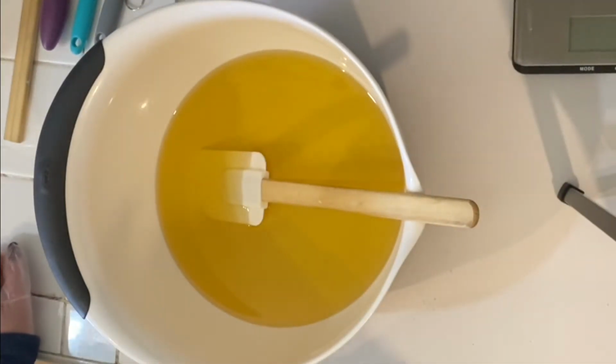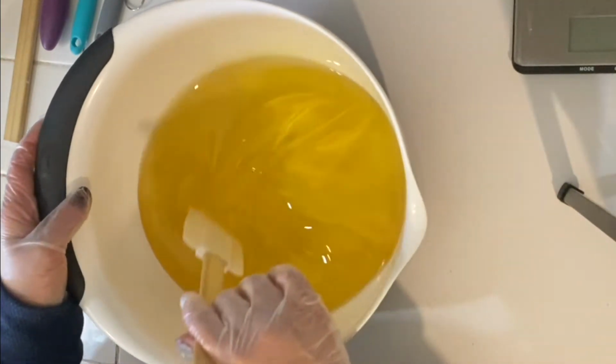We are going to now make Home. So Home is a soap that is near and dear to my heart. It is a new technique for me called the butterfly swirl, and we'll show you at the end what that looks like.